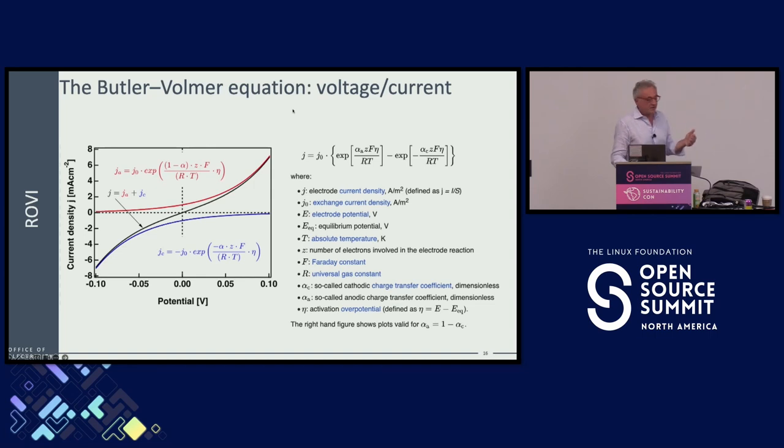It basically says that in order to push more current during charge, the voltage has to go up. And in order to discharge faster, the voltage has to go down, right? This is our intuition, right? Voltage determines the flow of current.